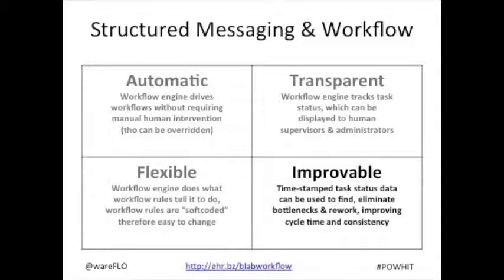When you put together transparency and flexibility, you arrive at improvability. Because you've got this timestamped task data out there, you can use it using a variety of tools to find and eliminate bottlenecks, rework or redundancies, doing things over and over again. And this can be used both to improve cycle time, reduce the workflow from 4 hours to 2 hours and double your capacity, and increase consistency. That is, vastly increase the likelihood that the task will eventually be accomplished within a certain window of time.